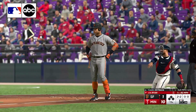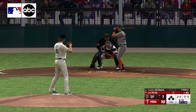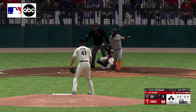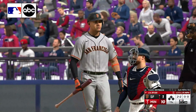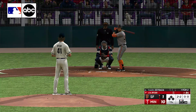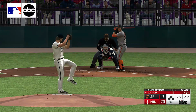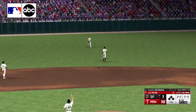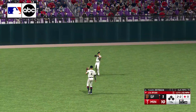Pretty impressive. We haven't seen that pitch from him much, but he's got a really good feel when he throws it. Kicks and deals. Fouls it back with 2 strikes. Two now. In the air, left field. Larnach hauls it in, and there's one away.